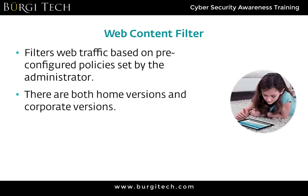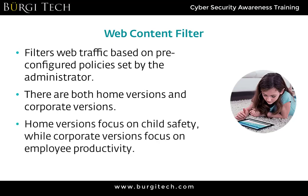Usually there are both home versions and corporate versions of filtering software. The home versions primarily focus on child safety. You can prevent your kids from going to specific websites like YouTube or other video sites, or from stumbling upon content they shouldn't be viewing.